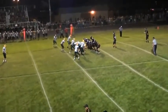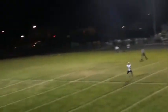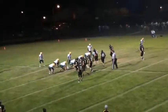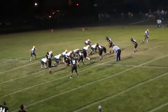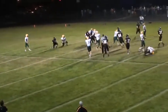Swallow back to receive the punt from the Tigers. There's the kick. It's up, and it's another good kick, actually. It's going to, oh, really high. Under center, Lundquist makes the call. Hands off into the backfield. It's off to Lawrence.